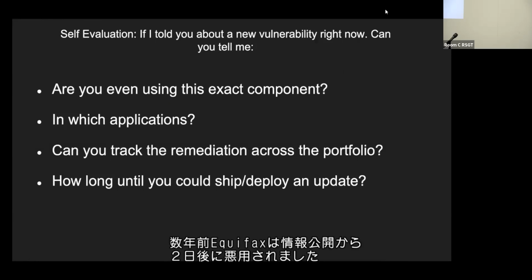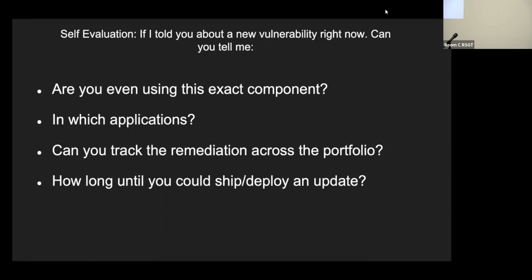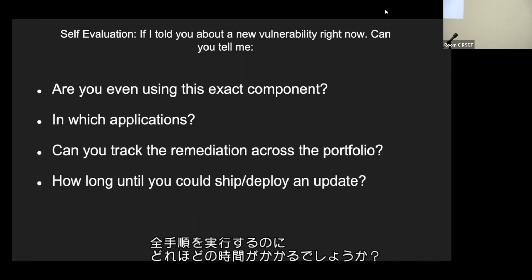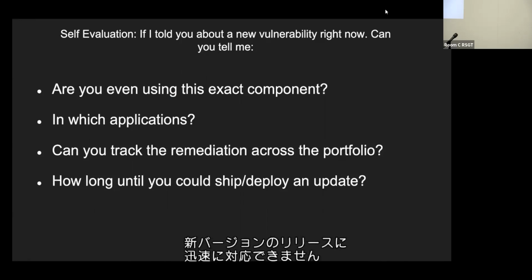Now remember, Equifax was exploited 2 days post-disclosure. That was several years ago. Malicious components are coming out every day, and there is no lag time between release and attack. But how long would it take you to go through these steps? If you can't do that nearly instantly, if you don't have some form of automation that alerts you to the fact that these particular applications have this specific vulnerability, and also if you don't have a continuous integration or continuous deployment type of mechanism where you can cut a new release very quickly, then you're not in a great spot.